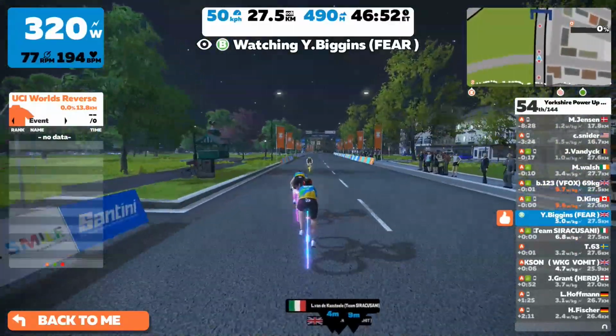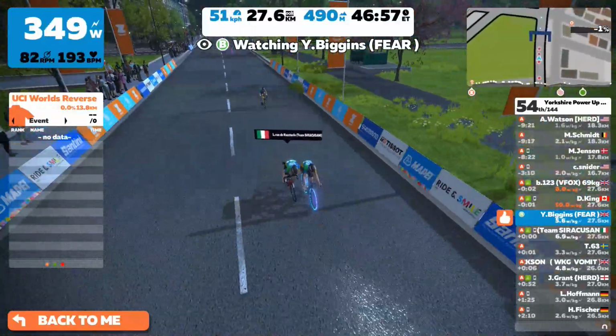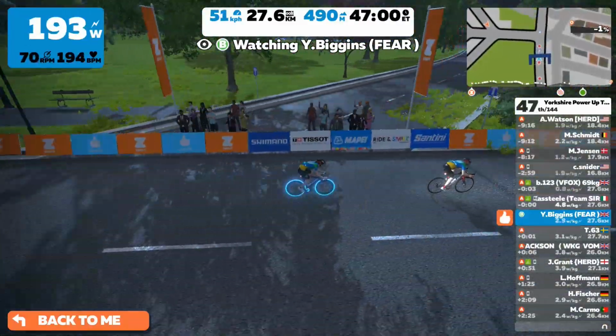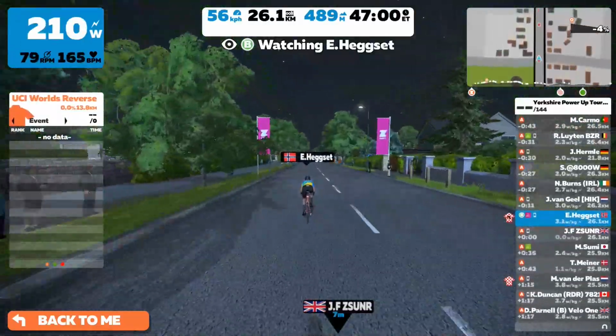It looks like D. King is going to get the better of her. Will she be able to hold on to the line just ahead of the Italian? But no, but she will get Sweden at the line, though. But this is first place overall for the women. We still have Hegeset making her way to the line, about to make that left-hand turn.